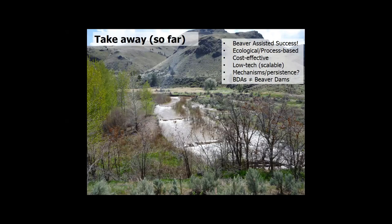Just some takeaways before I get started. Bridge Creek was a beaver-assisted success story. A lot of people took away from it that it's a BDA restoration project, but it's really got more to do with beavers than BDAs. As I mentioned, this is an example of ecological and process-based restoration, highly cost-effective. It's low-tech. You can train people to do this in a day. And it's very scalable, and we think that's important.